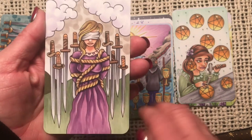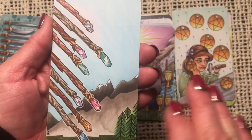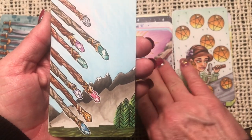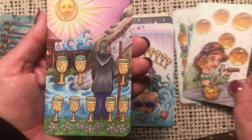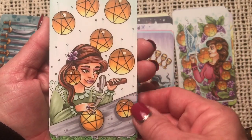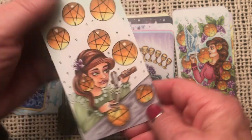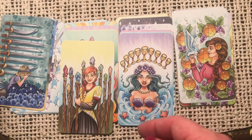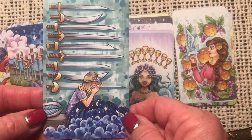Eight of Swords. Eight of Wands. Gosh, these are so beautiful. The Eight of Cups. And the Eight of Pentacles. Wow, this artist has just really outdone herself. These are beautifully done. Nine of Swords.